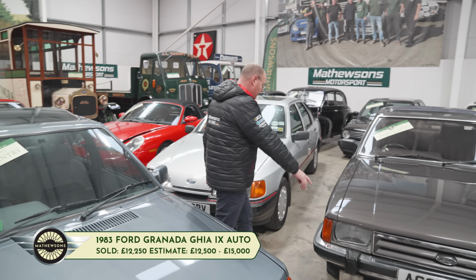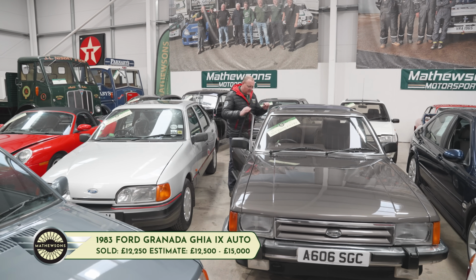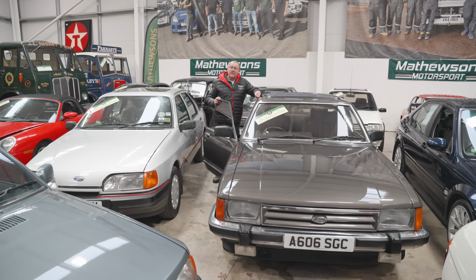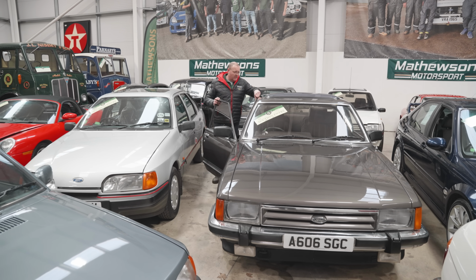And Sierra or Granada, that's a good car, that. I like that. Want some standard springs back on it, look. It's got a lowering kit on it, which spoils it. Go on then, hit me with the figures. I know there was lots of interest in this car. 12,250. Did it? Yeah. And it was guided at 12.5 to 15. Right, yeah.